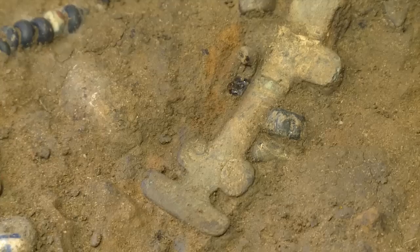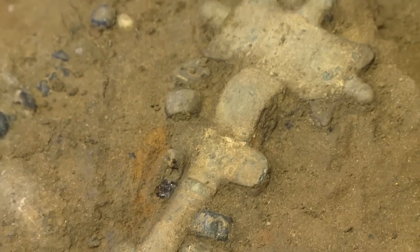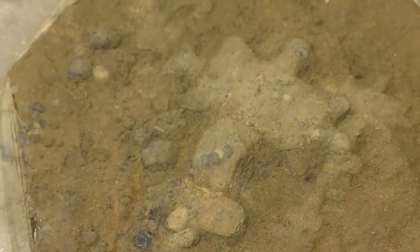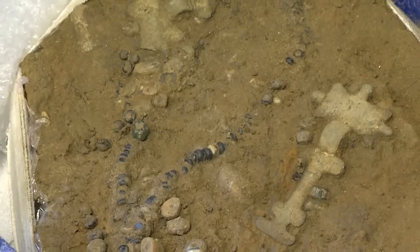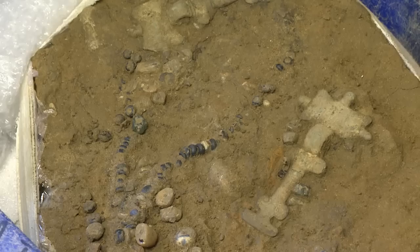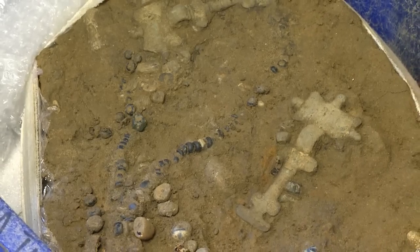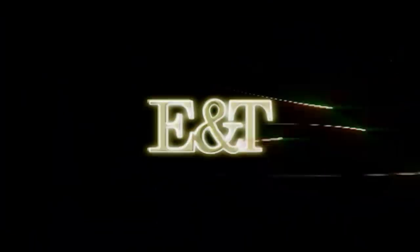And where those brooches were in the ground, and the most important of the beads, it will again have been 3D'd in at the time, so that we know to within a centimetre exactly where it was on the Earth's surface in terms of depth and lateral spacing.